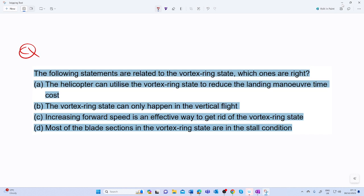3, increasing forward speed is an effective way to get rid of vortex ring stage. That is true. Most of the blade sections in the vortex ring stage are in stall condition. That is true.